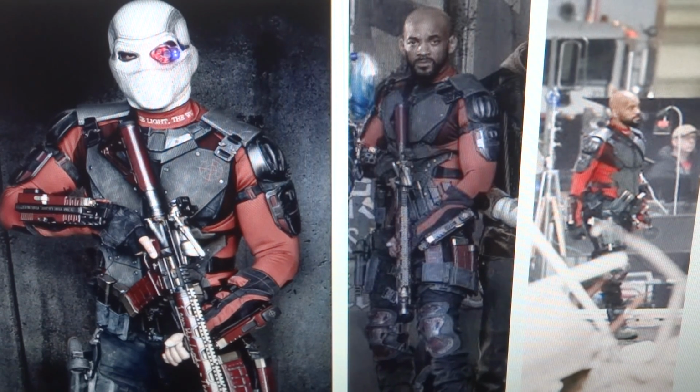I'll also be interested to see if they never use his mask, or have him in the movie with his mask on just very few times, or if they really want to play up that Will Smith is in this movie, so he'll just never wear his mask. That'll be interesting to see, but overall, very excited for that.